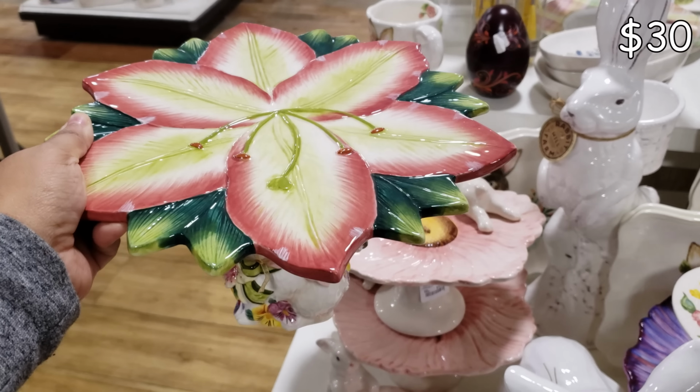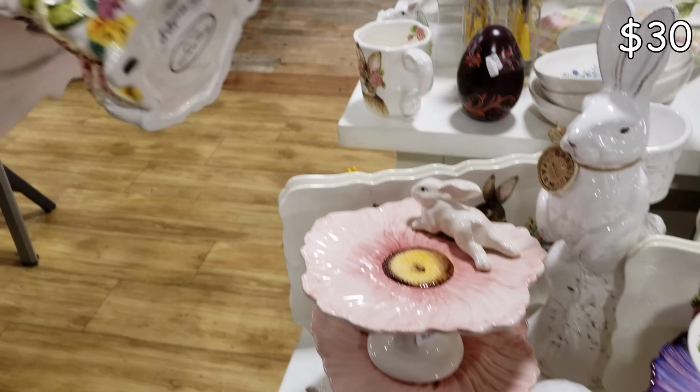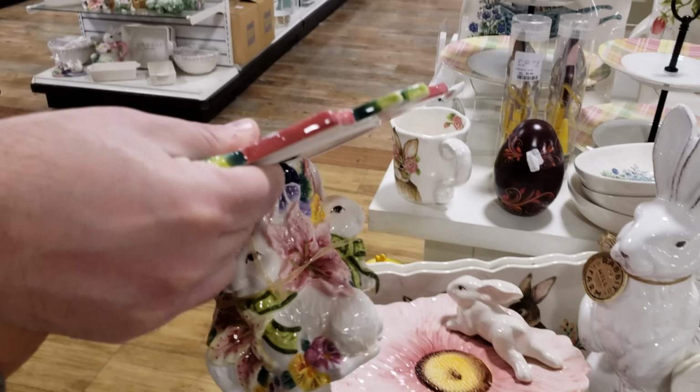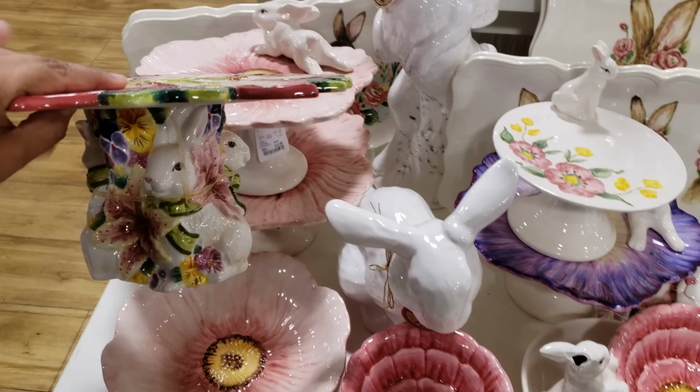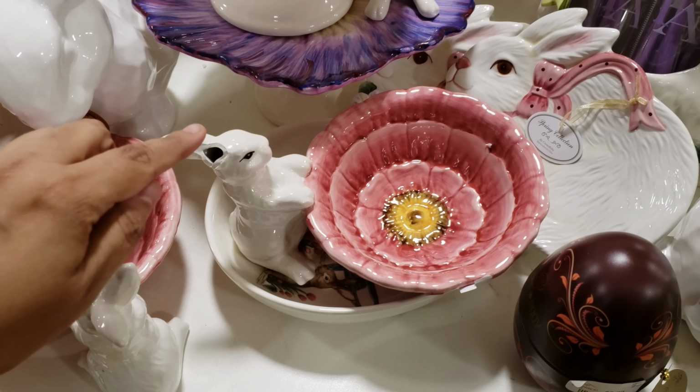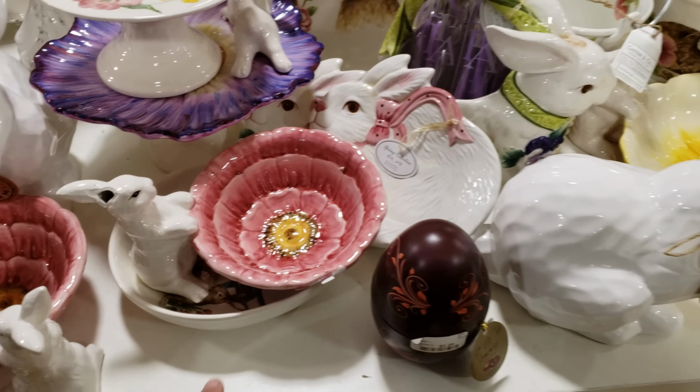Can we see how much that is? My hand's hurting. Okay, it's going to be $30. Wow. Do you have it? Here, you can put it down for me. Oh no, see, his ear is gone. Look at that. See, you have to be careful.